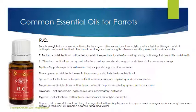Myrtle supports respiratory systems and helps support coughs and tuberculosis. Pine opens and disinfects the respiratory systems, particularly the bronchial tract. So we're hitting the bronchial tract, the sinuses, the lungs, the throat. It's hitting everything. Spruce is anti-infectious, antiseptic, anti-inflammatory, supports the respiratory and nervous systems. Marjoram is anti-infectious, antibacterial, antiseptic, and supports the respiratory system and reduces spasms.